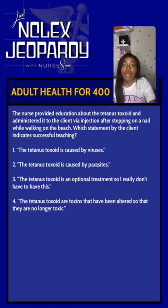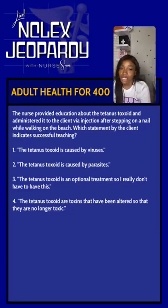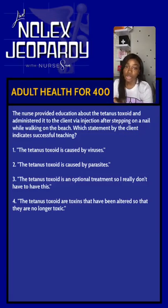Great job. All right, now this one. The nurse provides education about the tetanus toxoid and administers it to the client via injection after stepping on a nail while walking on the beach. Which statement by the client indicates successful teaching? 1, the tetanus toxoid is caused by viruses. 2, the tetanus toxoid is caused by parasites. 3, the tetanus toxoid is an optional treatment, so I really don't have to have this. Or 4, the tetanus toxoids are toxins that have been altered so that they are no longer toxic. This is Fundies. No, I lied. This is not Fundies. This is Adult Health for 400.